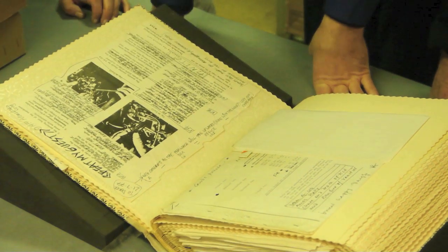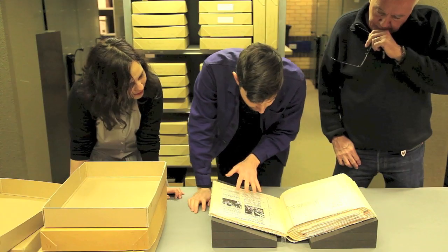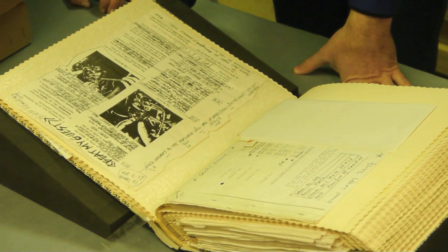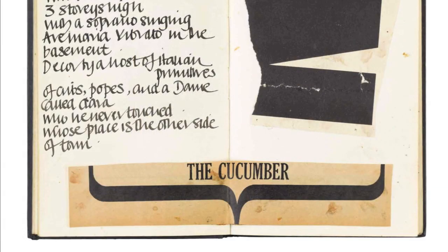What it actually is, is instructions on how to fix a carburettor, and then he's written lyrics over the top of it. And it's the lyrics to Beat My Guest, which was a song that I think was eventually released. The Jarman archive as well is so distinctive within the other collections that we've got.